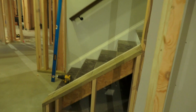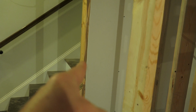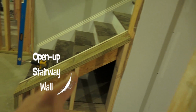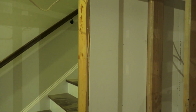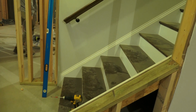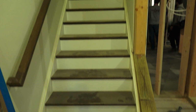Over here at the base of the steps, this 2x6 wall that was coming down alongside the stairway came the whole way down to the end. We cut it out and we opened it up to the 5th step. So this 2x6 wall used to come all the way down here to the base of the stairs. We cut out the last 3 or 4 wall studs, 2x6 wall studs, and we opened that up to the 5th step. So now we're going to have a newel post and handrail and spindles there. You can see our stairs coming down here from the first floor.